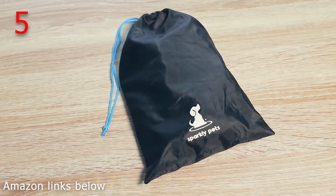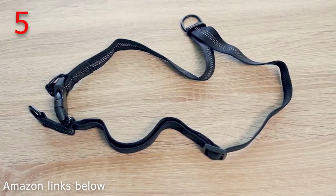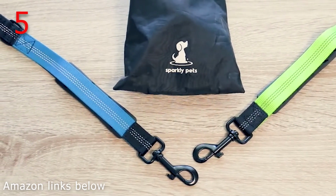This is the Sparkly Pets Leash, and it comes in a nice storage bag. Inside, you'll find a waistband and a hands-free shock-absorbing bungee cord. For your preference, you can choose to receive the product in blue or green color.